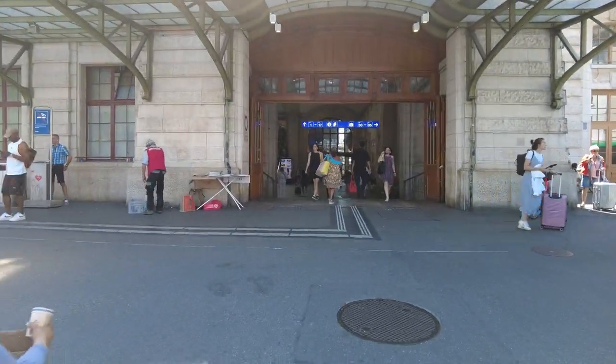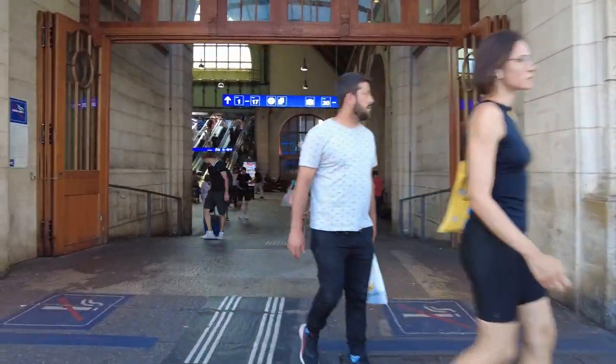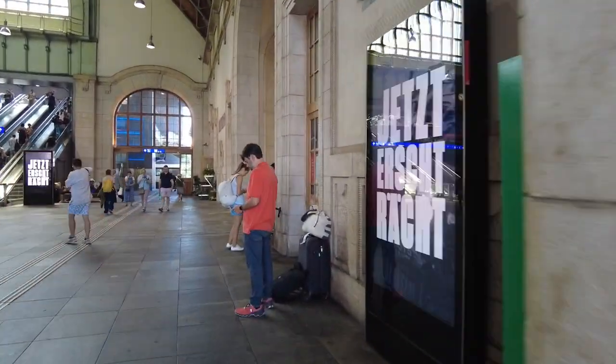So welcome to Basel SBB station. Basel SBB is one of Basel's main railway hubs. The other one is Basel-Bad Bahnhof, located north of the Rhine River.